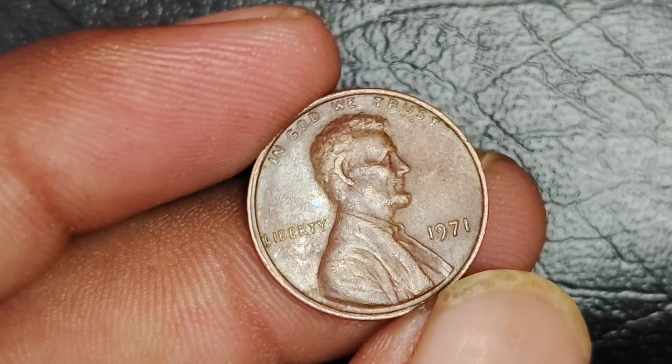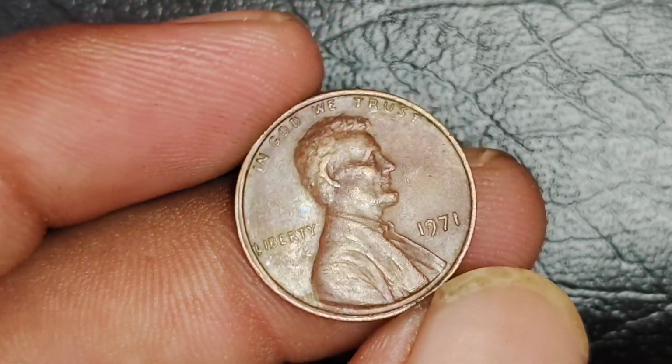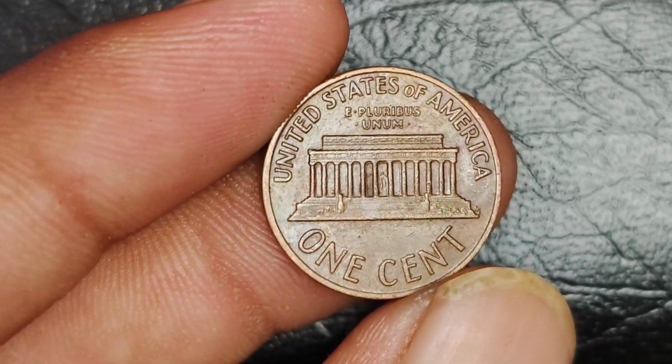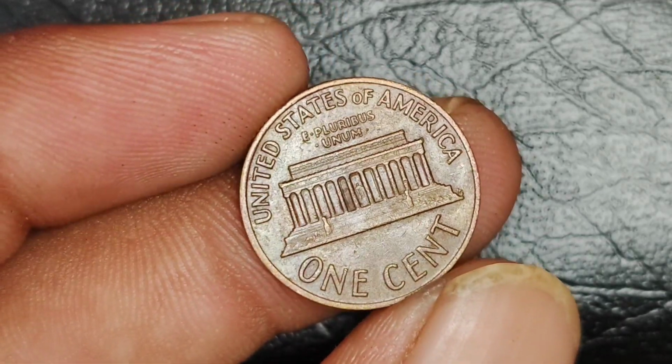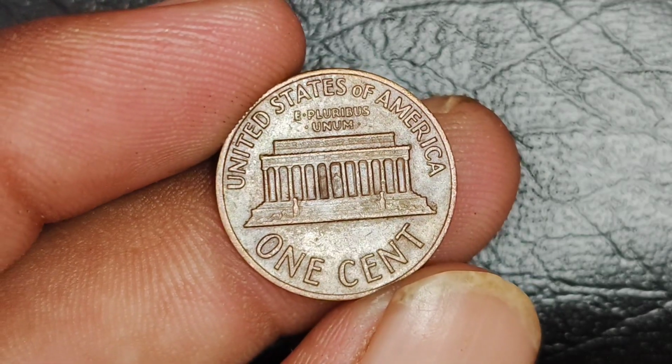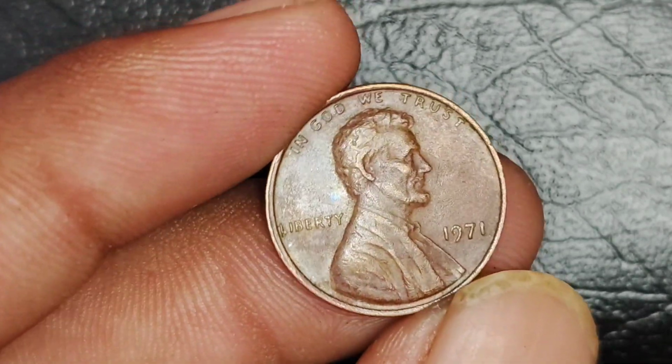Most pennies from this year are quite common, but there are a few ultra-rare examples with no mint mark that have been sold at auctions for astronomical prices, up to $1.5 million. Let's explore why. What's the big deal with this no mint mark penny?